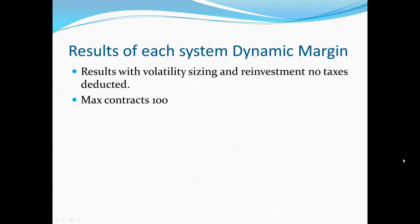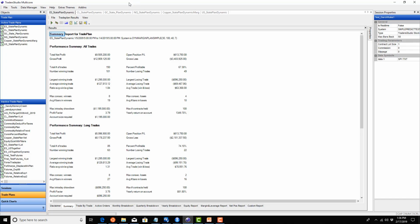We're going to use my concept of dynamic margin, which is basically volatility-based sizing. We're going to reinvest profits, and we're not going to have any deductions for taxes. We're also going to allow the max number of contracts to only go to 100. So we're going to look at the ES, and the big numbers here don't really mean that much with the reinvestment. The 75K grows to 5, 10, 15, 20 million.